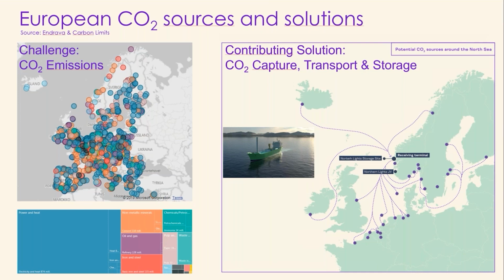One part of the solution is then to capture the CO2 at the plant. To do that, you need to build a new plant, a capture plant, that takes the flue gas and sorts out the CO2 from that, typically through some amine process. Then you need to transport it, and in the end you need to store it permanently. And we see here a ship on the right-hand side. This is one of two ships that Northern Lights has in construction right now in a yard in China. Okay, so next one, please.